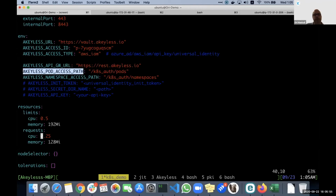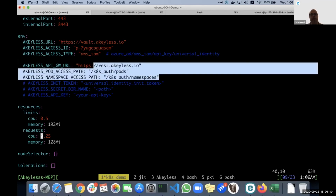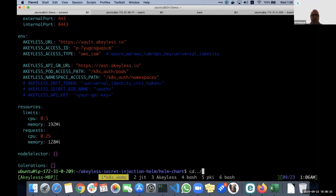And this is the definition, if you recall, that I showed you about per pod and per namespace separation, or segregation, of secrets. Again, this is an optional feature. If I didn't define it, then all the pods within the Kubernetes cluster would have access to all the secrets that this authentication method would have. In this example, I will show the difference.